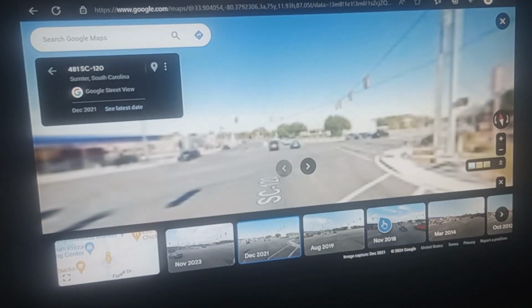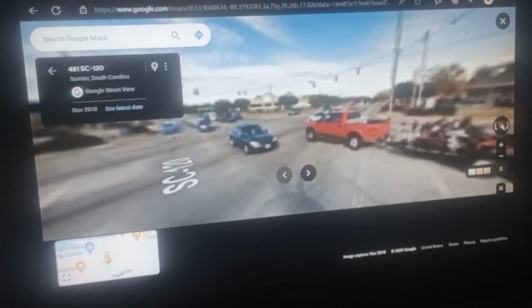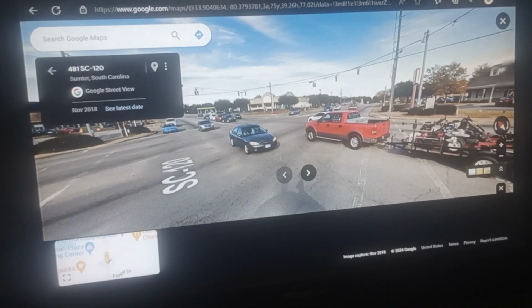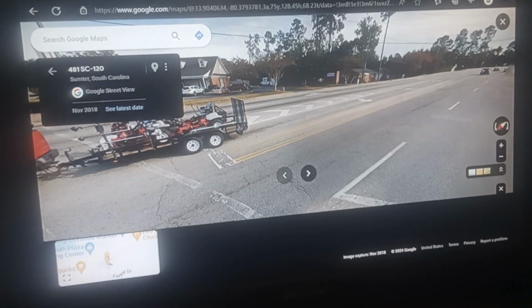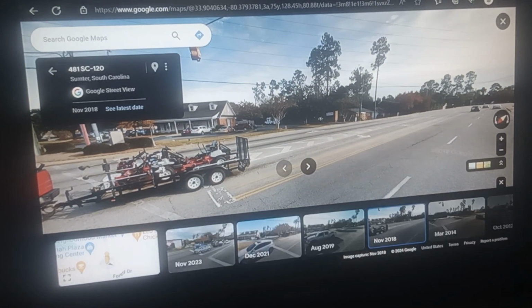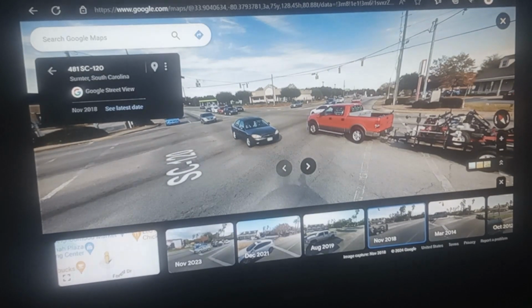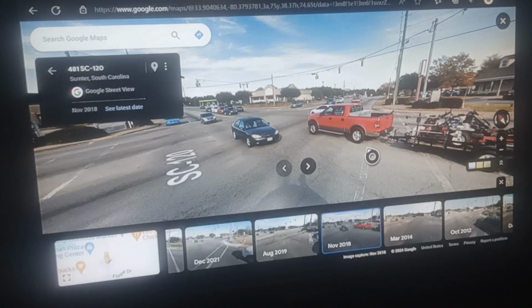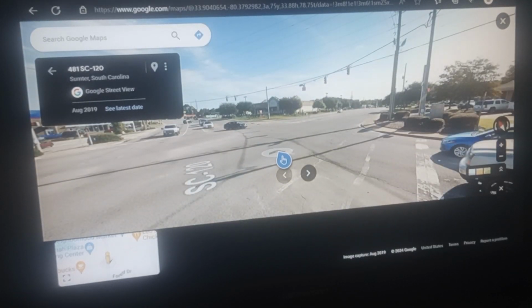So yeah, if I go to, there we go, November of 2018, you can see this intersection really needed to be improved. The old turn lanes used to just have one left turn lane. That was it. But not today. And then you can see the old traffic lights needed to be replaced. In August of 2019, this is what it looked like before.